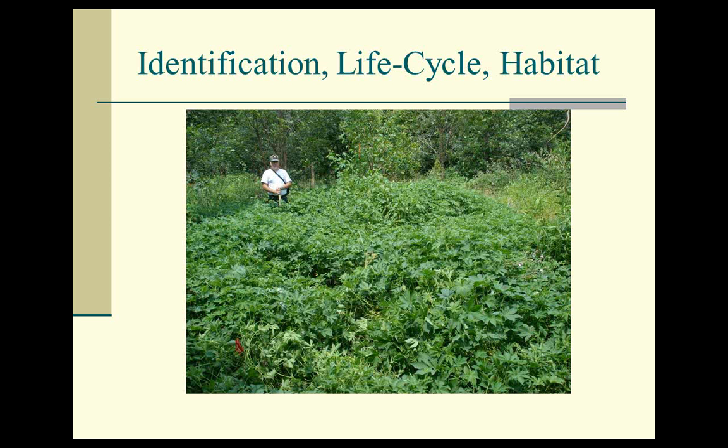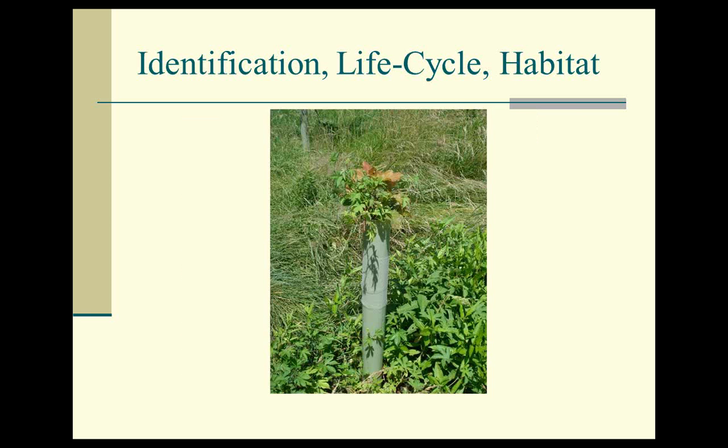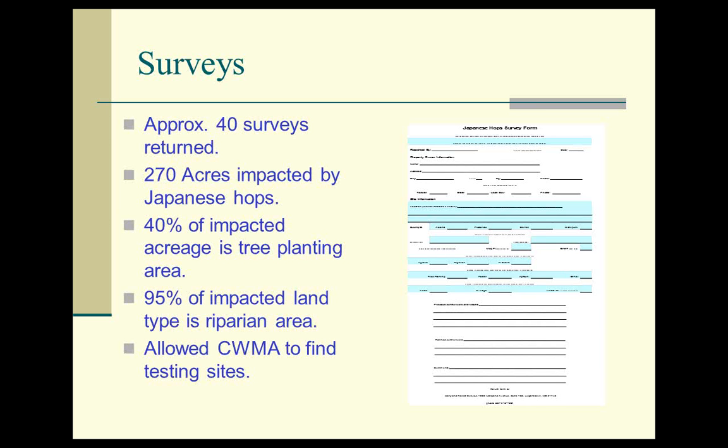That's a test plot. Typical riparian forest buffer planting. Tree's going to have a hard time.